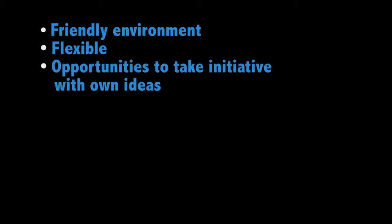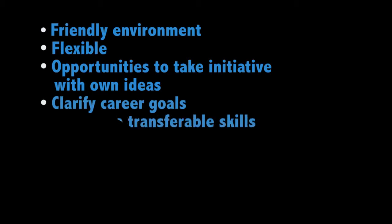Your schedule is very flexible. Take opportunities to take initiative with your own ideas. This is also an opportunity to clarify your own career goals and gain more transferable skills. Now, we want to know what you think.